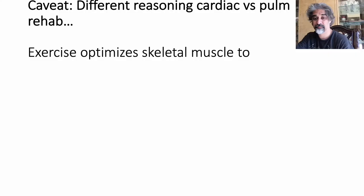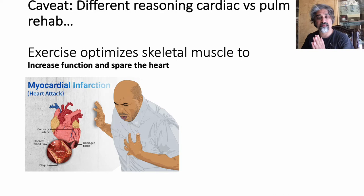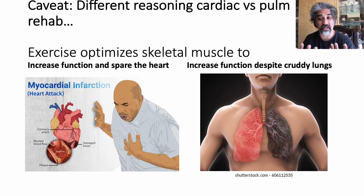I just want to make one nuanced comment. Although cardiac and pulmonary rehab are essentially doing the same interventions, the reasons are different. We are optimizing the skeletal muscles in the periphery to be more efficient and require less oxygen in order to decrease demand on the heart. Whereas with pulmonary rehab, we want to optimize function because the lungs are doing a cruddy job. We're not worried about infarcting the lungs. We just want to do more with less.